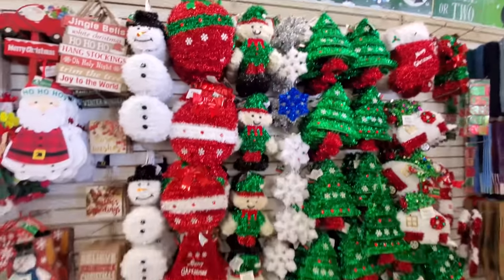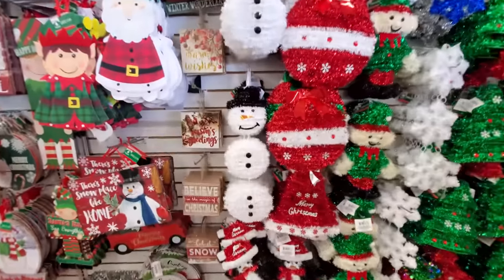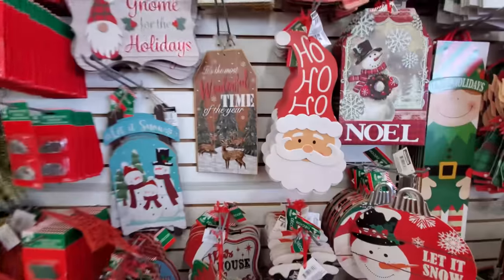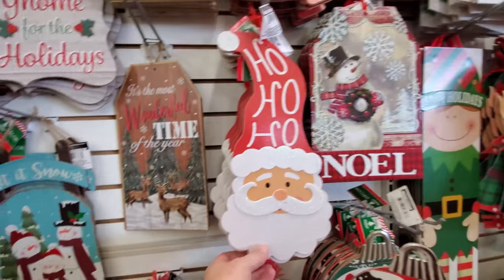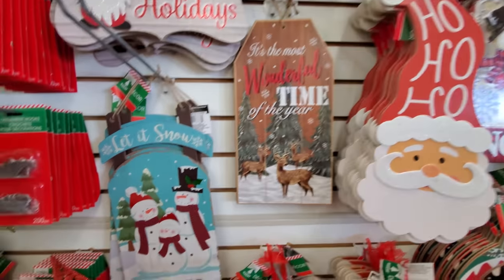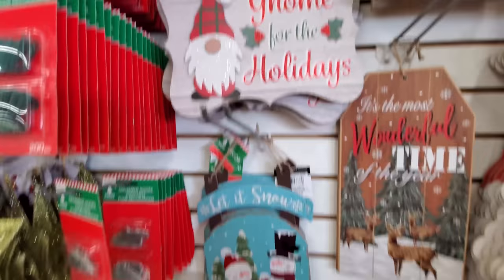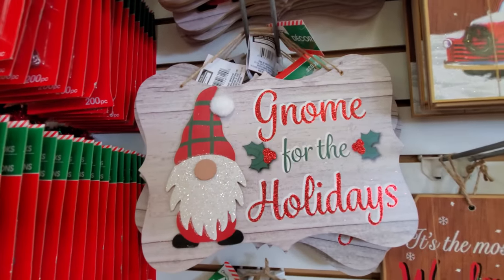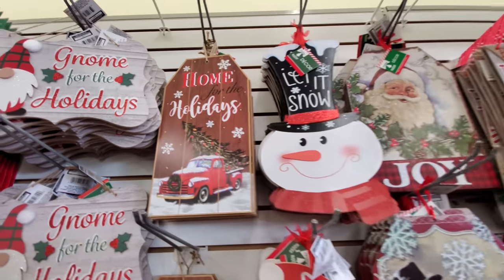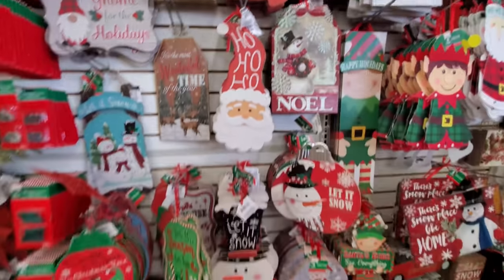Everything at Christmas is sparkly. Sparkly snowman. I've never bought anything like this, but these are pretty cool. I like the way they look. If you do that kind of decorating, it's the most wonderful time of the year. Let it snow. Look at this gnome for the holidays. Ooh, there's our truck with the tree on it. Home for the holidays. Yes.